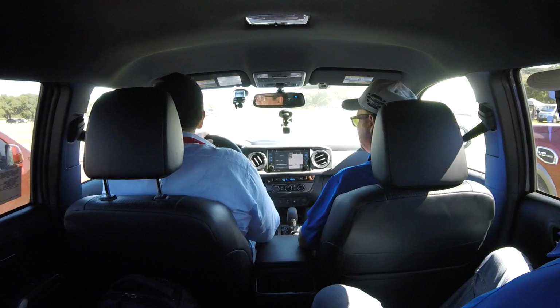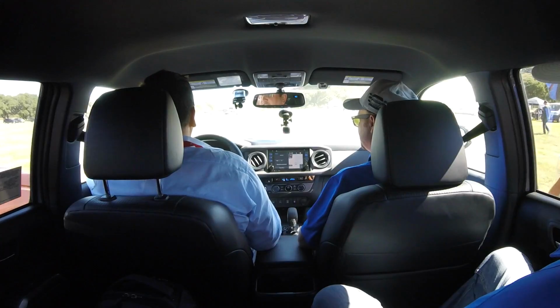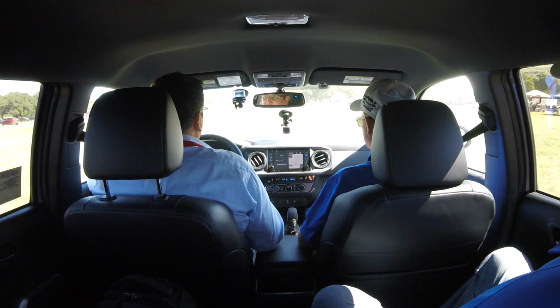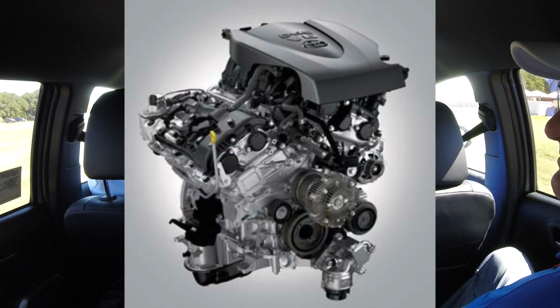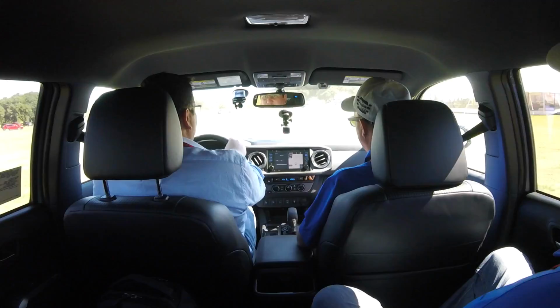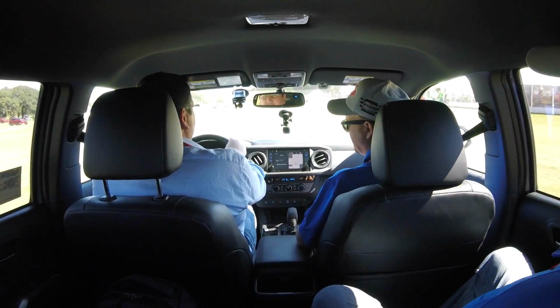And I'm going to go ahead and go into drive, and we will proceed. So, this is a V6? This is a V6. This is our latest V6. We introduced it last year, 278 horses, and this has our D4S injection technology in it. So this engine has port and direct injection in there.